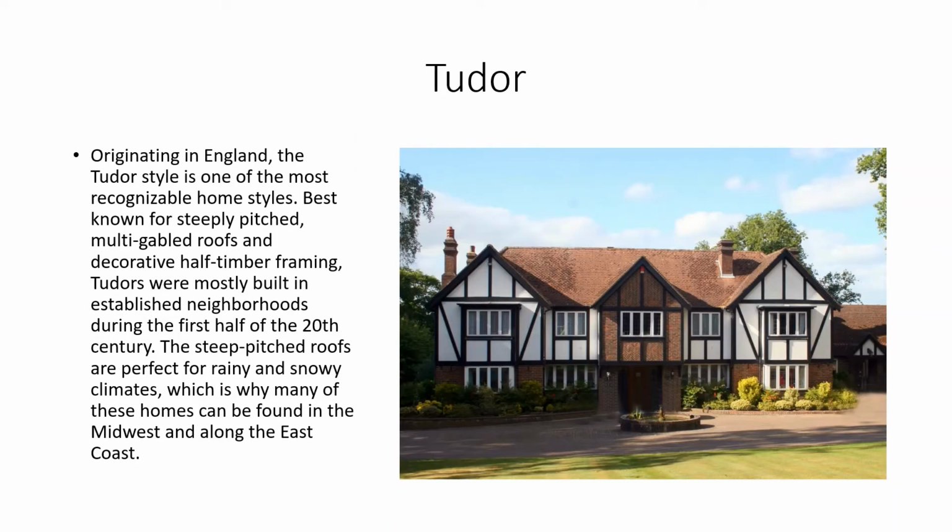Tudor. Now I flipped a Tudor before, and I think they have some neat character to them. And again, it depends on your market, where you're at, whether you like it or not, or whether you want to get rid of the Tudor if Tudor style is not selling that well, or you don't think it's great. You can change the front, that decorative half-timber framing, take that down and redo it all. But do you want to keep it or not? Well, when in doubt, comp it out. What do all the comps say?